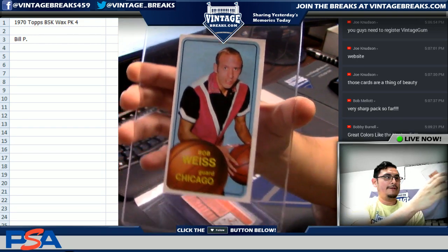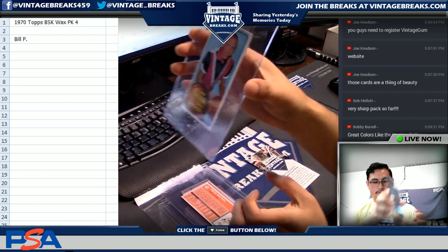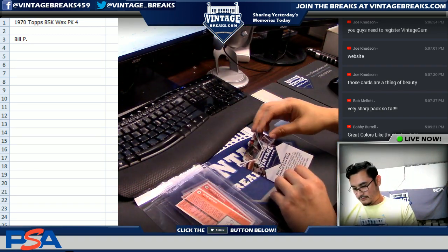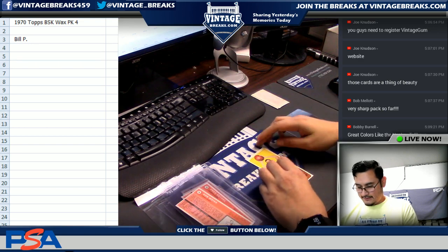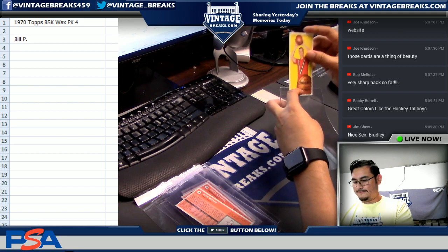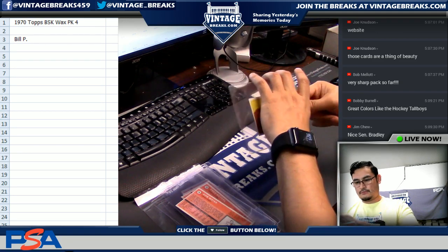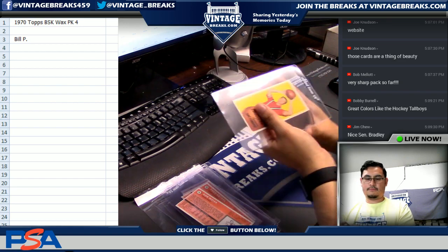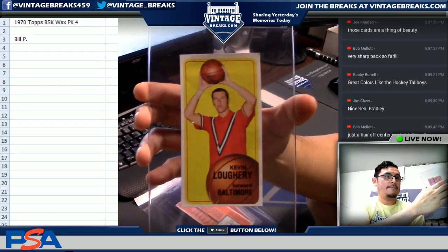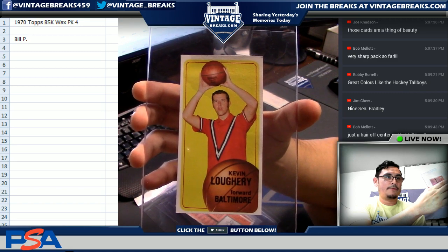There we go. Got one left, Bill. Got one left. Kevin Lowry. So that one, the gum got the best. Yeah, the gum got this one. Pretty cool, though. Out of 10 cards, several Hall of Famers. Bradley looked nice. West was really nice, just a hair off center, top to bottom. Very cool. There you go.